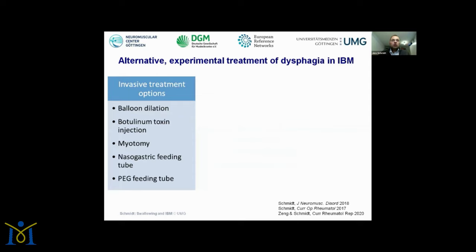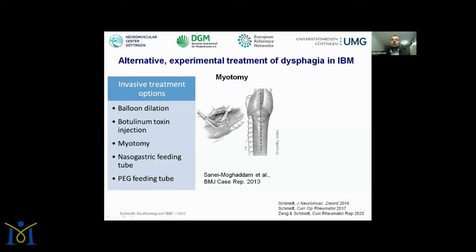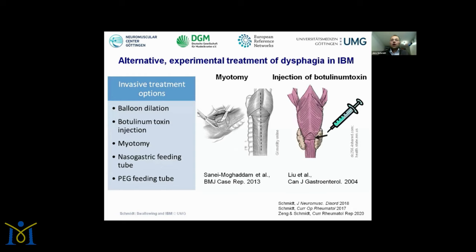There are some invasive treatment options like balloon dilation, botulinum toxin injection, myotomy, then of course a temporary nasogastric feeding tube, and through the skin, the PEG gastric feeding tube. I picked two of these procedures in more detail. The myotomy is shown here. It's a very effective but irreversible surgical treatment, which of course needs to be decided with care.